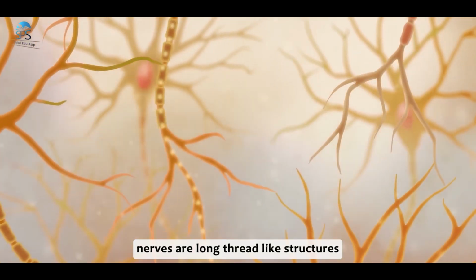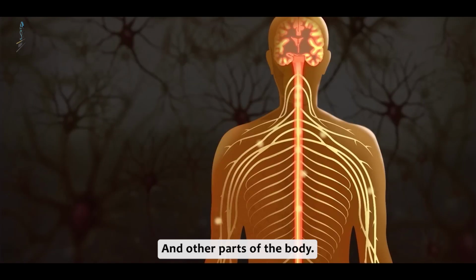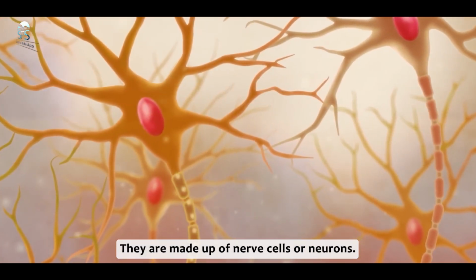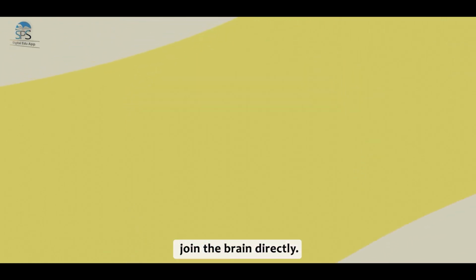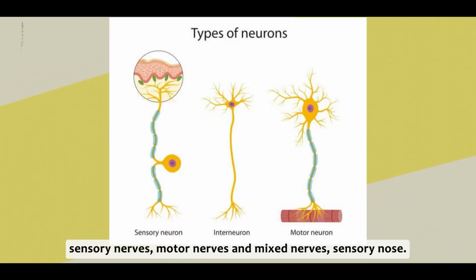Nerves. Nerves are long thread-like structures that carry messages between the brain and other parts of the body. They are made up of nerve cells or neurons. Nerves from the region of the head and the neck join the brain directly. Types of nerves. There are three types of nerves: sensory nerves, motor nerves, and mixed nerves.